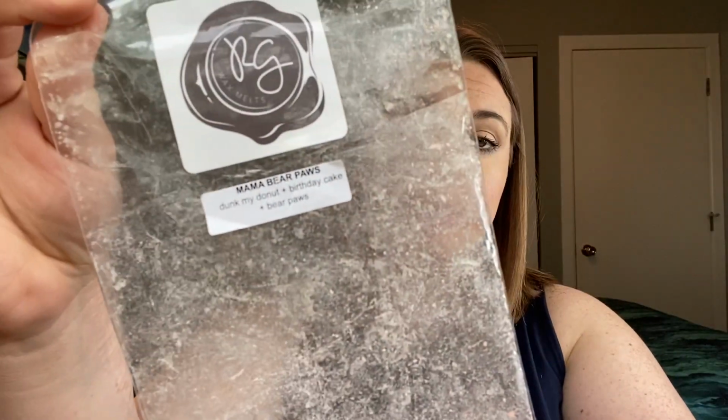And then I have two from Rose Girls that honestly might be some of the standouts for the week. Both of these I loved, a 10 out of 10. Both of these are mini melters. The first one is Mama Bear Paws, which is Dunk My Donut, birthday cake, and bear paws. I'm finishing up this in my kitchen, living room area right now. It is so good. This Dunk My Donut oil is just so good. And then you get that bear paw note. This literally smells like you're standing in the middle of a donut shop and you got that cinnamon bear claw donut and that bakery note from the donuts cooking and everything.